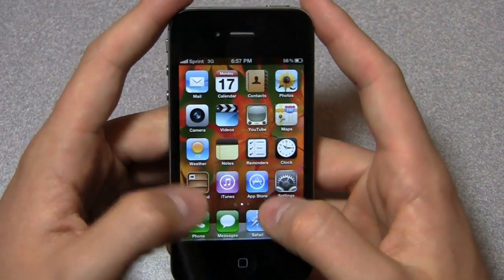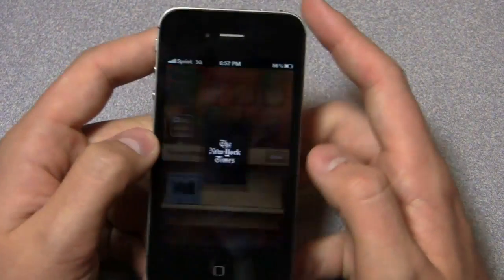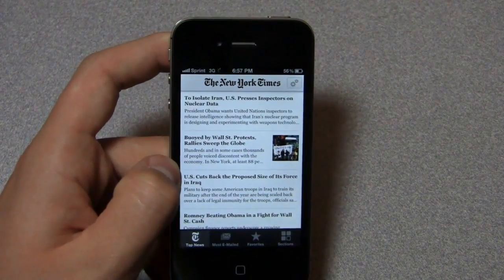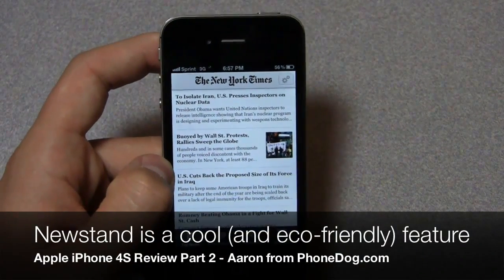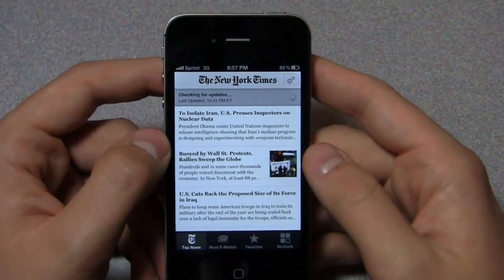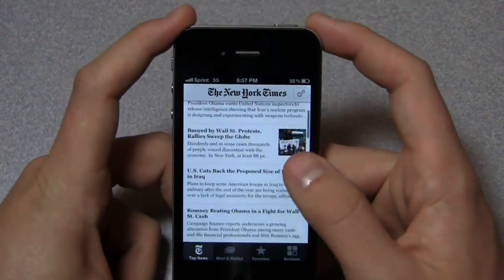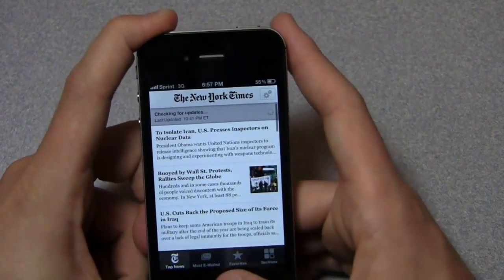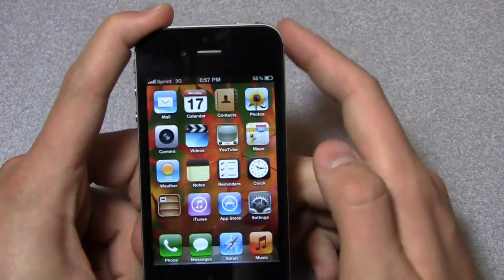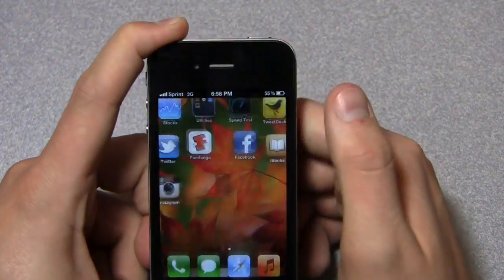Now, one cool thing, at least to me, is Newsstand. Some people don't care for it, but I like this little Newsstand thing. You can go into the App Store and download the New York Times, Washington Post, several other papers, and keep those in your Newsstand, and then just click on it, and you can see it checking for updates now. And I've got my updates over here, and I can scroll up and down just like I'm reading the paper, but it keeps them all in this convenient little Newsstand drawer, if you will, over here, which is really nice. I like that feature. And I just wanted to focus on that really quickly.